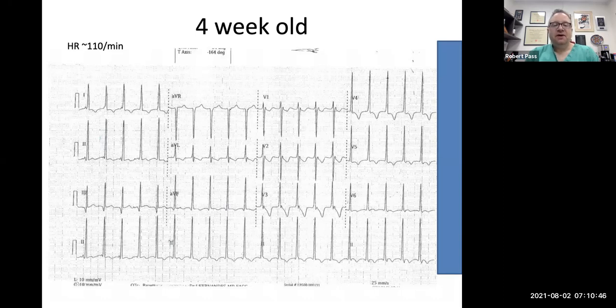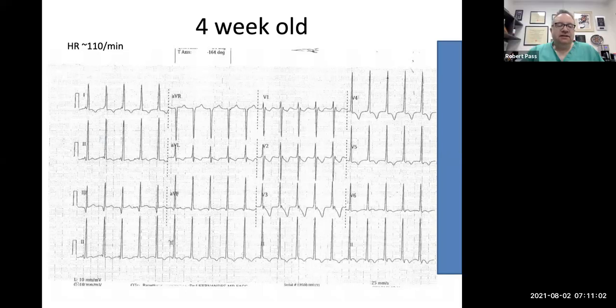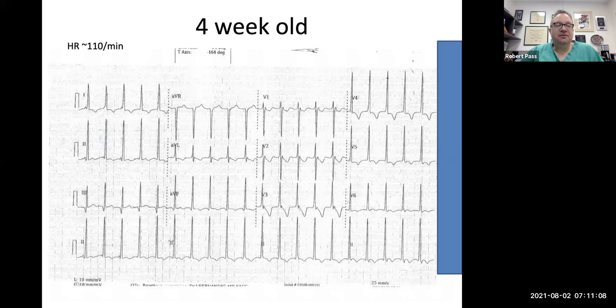And what do you make of the heart rate? Is that a reasonable heart rate for a 4-day-old? No, the heart rate is low. It's low, but it's not dangerously low, right? In other words, if you saw a baby with a heart rate of 110 in the NICU, you would not start doing a big workup over this.